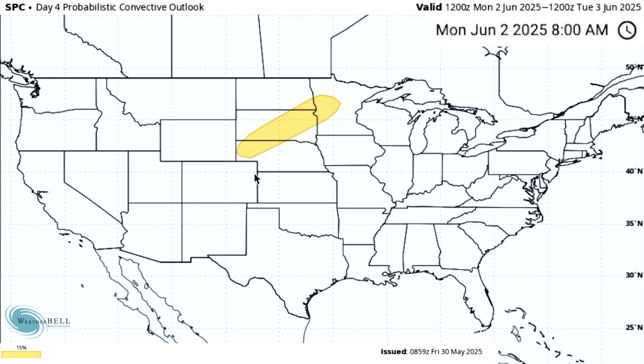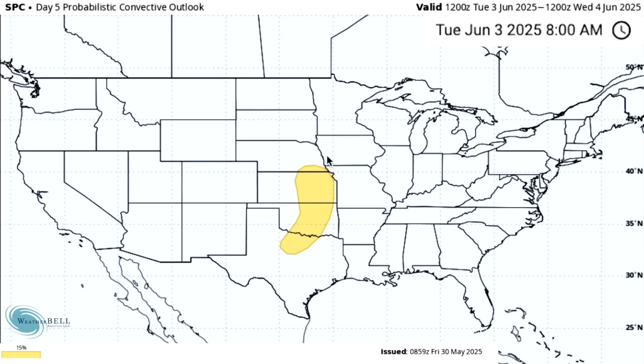Obviously, the marginal risk and general thunderstorm risk area will be much larger outside of that, so keep that in mind. Day 5, same thing. Tuesday the 3rd, we see some of the central and southern plains there. Again, anticipating a slight risk for Tuesday the 3rd, Texas, Oklahoma, Kansas, and a little bit of Nebraska. And then again, outside of there, some lower risks as well.